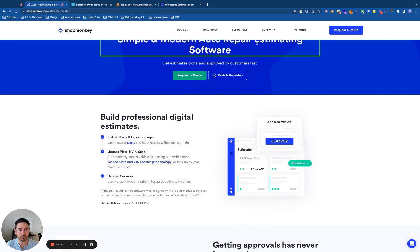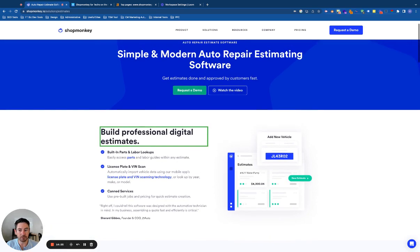These are, I believe, H2s right here, which is good. Yep. Definitely want those H2s. I think you can make these H3s because it's so related to this. So building professional digital estimates. And then here's kind of H3s, right?